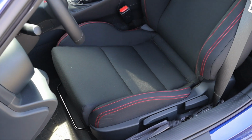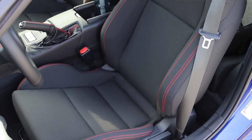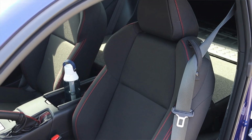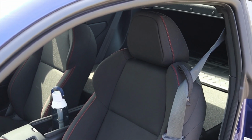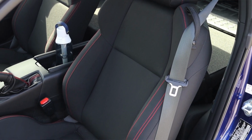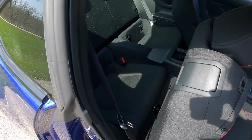Now we gotta talk about the seats. The seats are comfortable. They do have higher bolsters than what you'd find in traditional vehicles. However, I fit in them being a big guy. You know, it's a very love-hate relationship with bucket seats for me, and I have to say I really do love these, and I think they love me back. But speaking of seats, we do have back seats, so let's go do a back seat review.